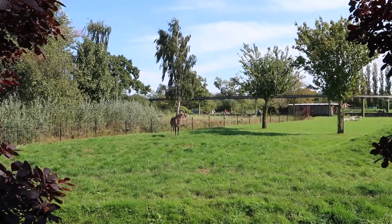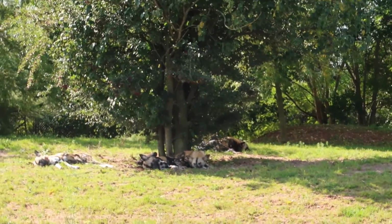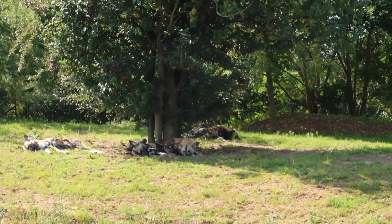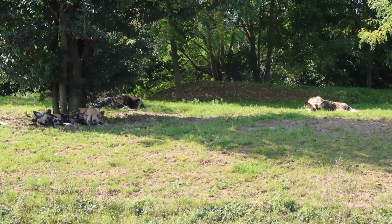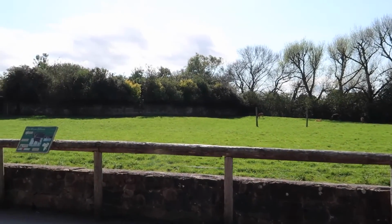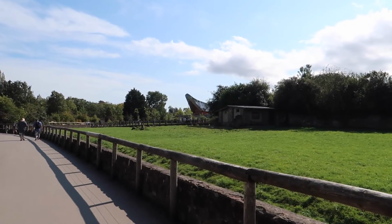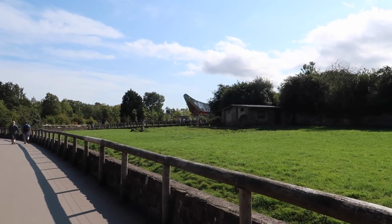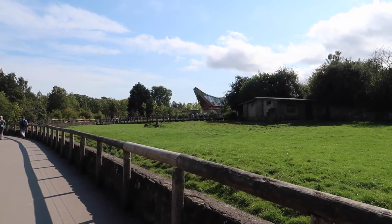We do have a row of antelope here. As Gemma predicted, painted dogs asleep under a tree. I think that is where we get the drink, the water. Aardvarks were in the usual spot. We presume, we didn't go and have a look, but there were a lot of people looking. And Sitatunga are having a nice afternoon of grazing and flicking tails.